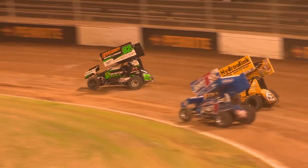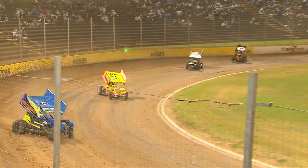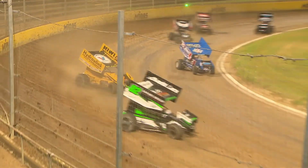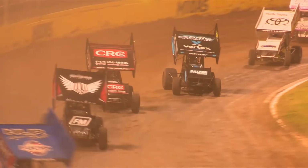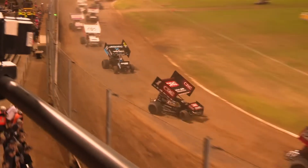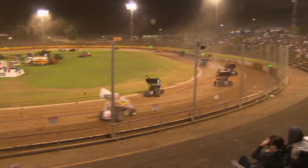So here we go. One lap in the books here for the sprint cars. And here comes Michael Pickens already rounding up Raymond Griffin and sends his eyes now onto the back of Chris Kernahan. So here's Pickens. He's picking his way through the traffic already. As I say, he sets his eyes onto the back of Kernahan.